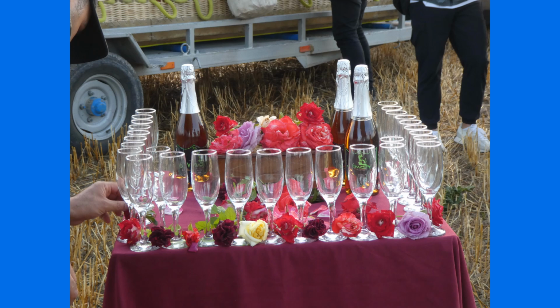So after we landed, they had a champagne toast, and they gave us all flight certificates, and then they took us back to our hotel.